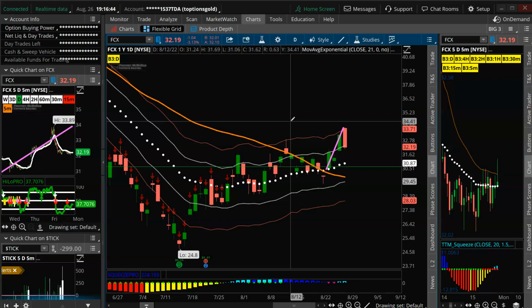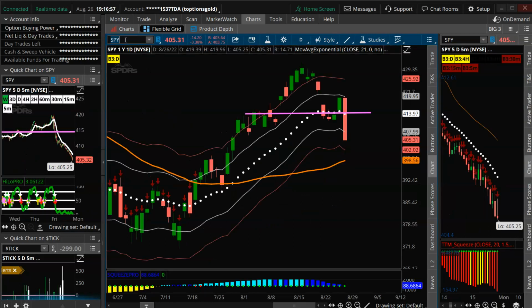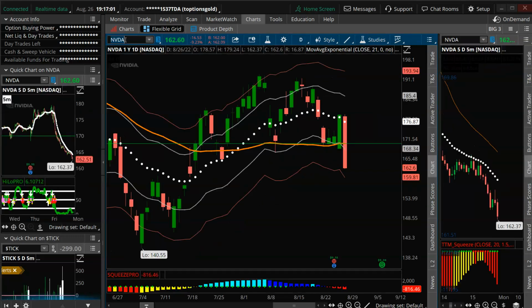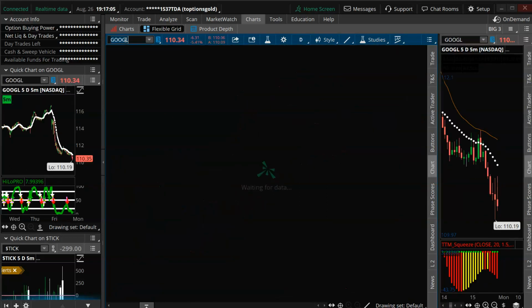So with that being said, if that's the criteria, the labels over here have to be green, and we have to have price action above the mean. I rhymed a little bit, huh? But if that's the case, then by default, I'm done getting long the S&Ps. By default, I'm not looking to get long NVIDIA. I can't get long Amazon. I can't get long Google.